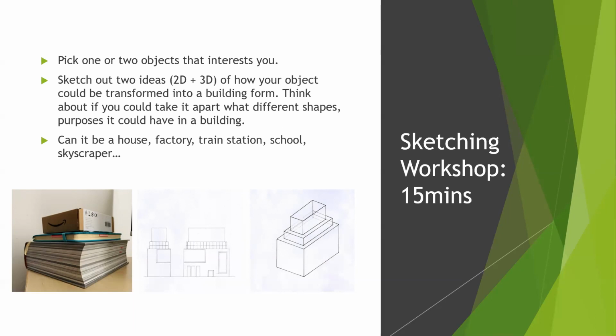Great. I'm just going to review the other questions that we've had coming in and pop that into the chat as well. So yes, some people have been asking about using SketchUp. At the moment, guys, we're just drawing with pens and paper, but we're going to go into using SketchUp shortly.